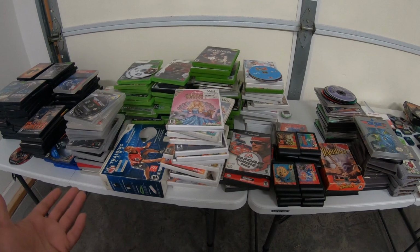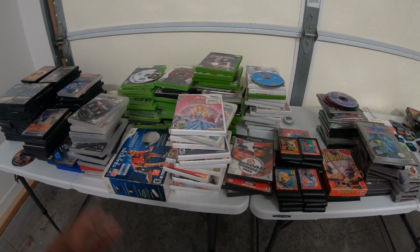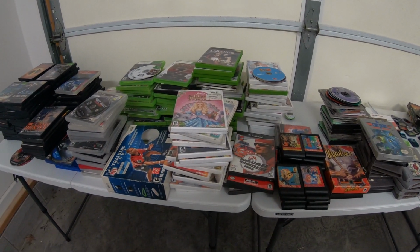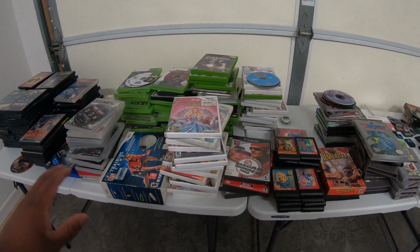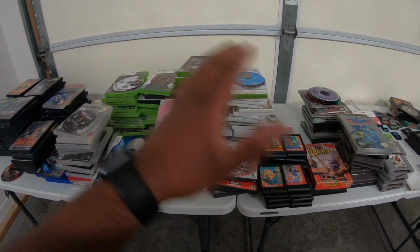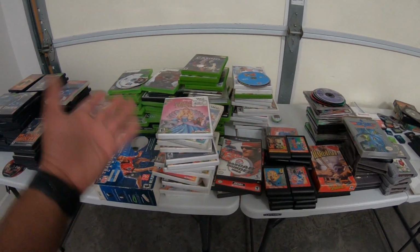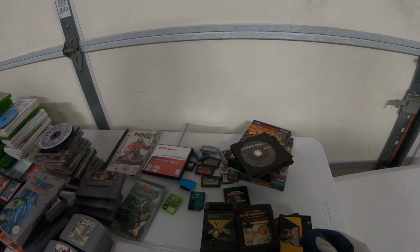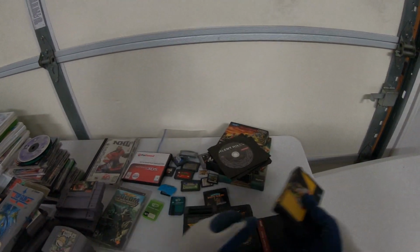I'm gonna put my gloves on because some of the stuff is a little dusty and I don't want to get my hands all dirty from it. Got my gloves, and I'll go through all of the things and show you what all of this $311 that I spent is. We'll start with this stuff here on this side, and then we'll work our way over to the stuff on my left. Old school cartridges.